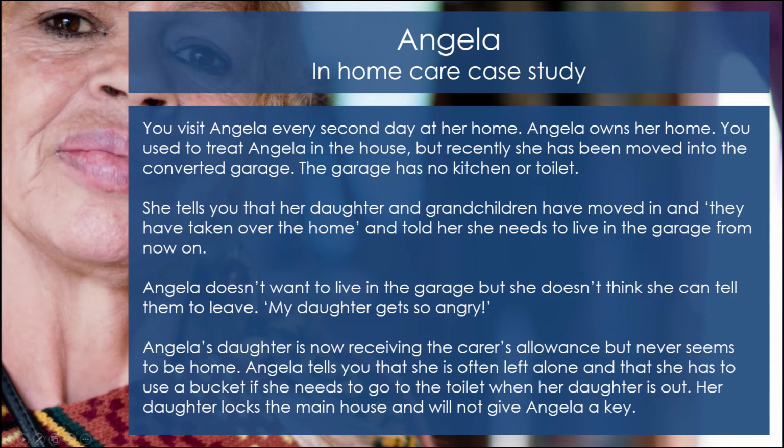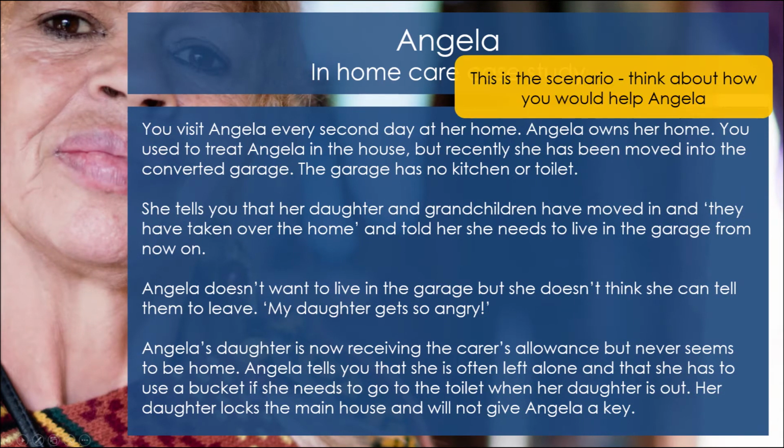So there's a lot going on here, but this is the scenario, and have a think about how you would help Angela and what you might do while we pass over to our team to get their opinions.